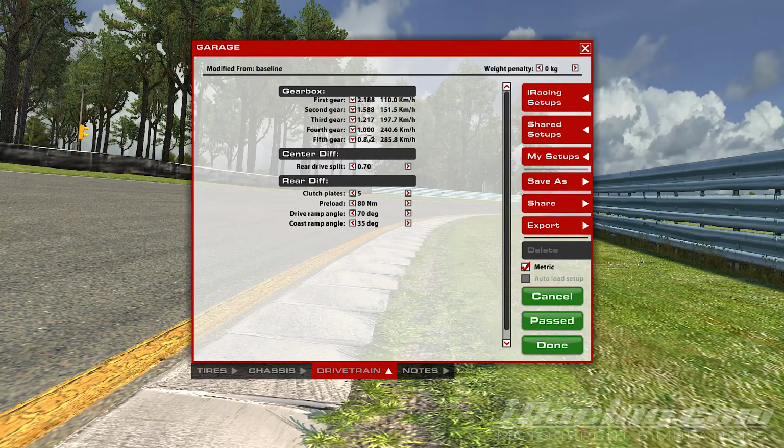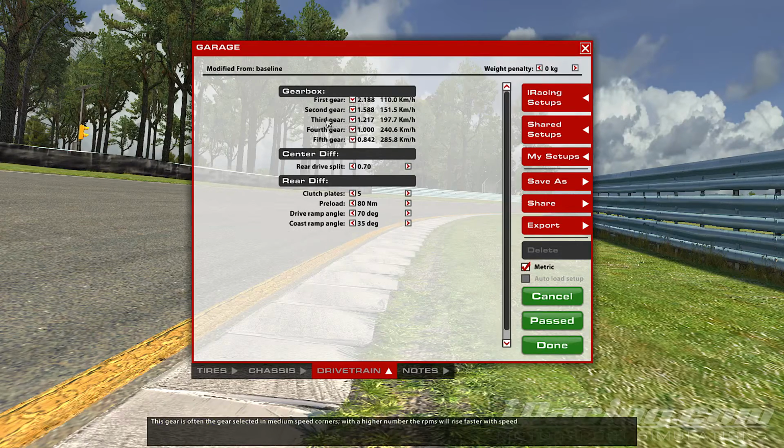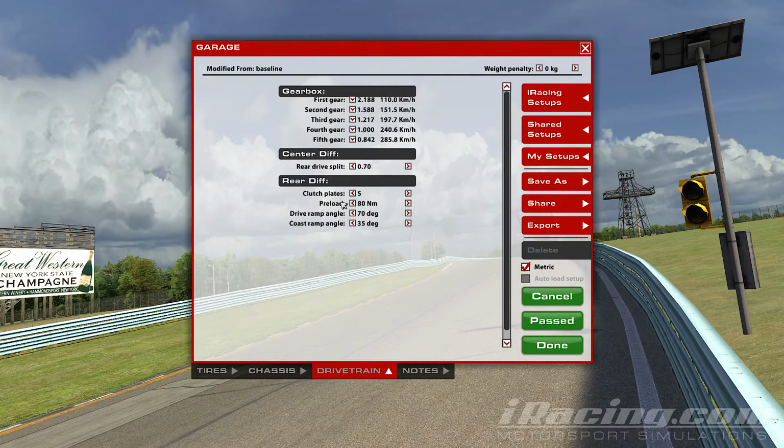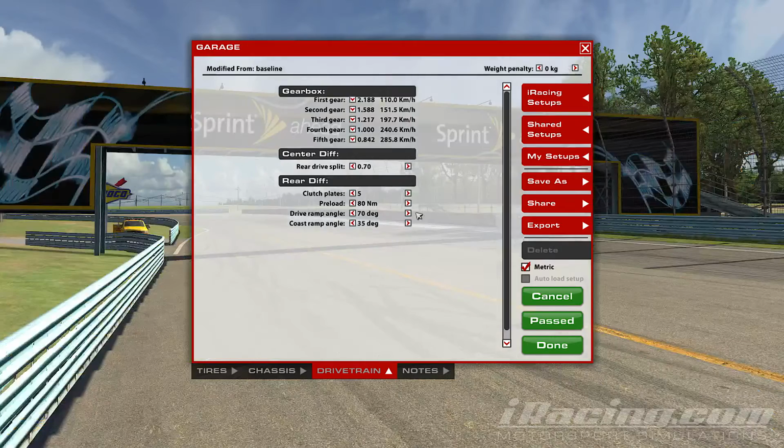In the drivetrain, you can actually adjust the gear ratios for every single gear. You have 5 clutch plates, preload, drive ramp angle, and so forth. Rear drive split. This is actually quite good for Watkins Glen, so we're going to leave it at default.